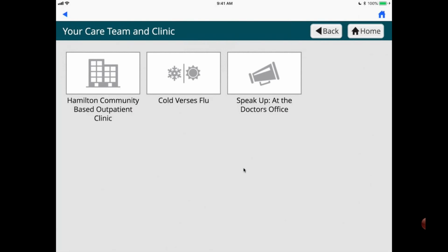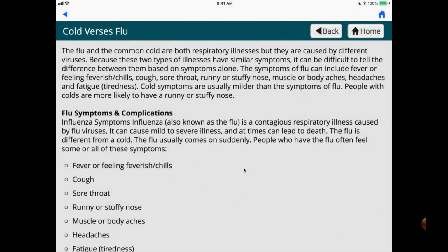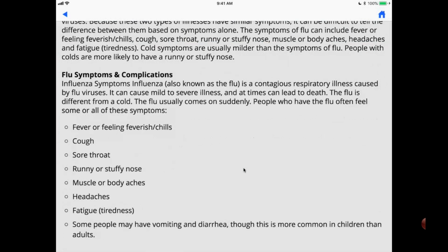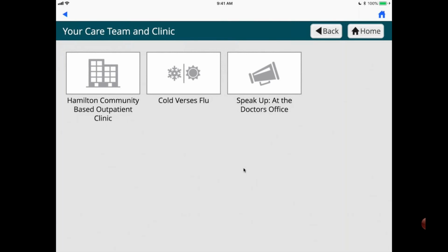And then the next two options, they just wanted to have something on here to help differentiate between cold and flu. So we have some definitions on here for the veterans to read through while they're waiting to be seen. And then there's a link to an important video from the Joint Commission around speaking up at the doctor's office, and the importance of being able to communicate effectively with your care team so that they can provide you with the best possible care.